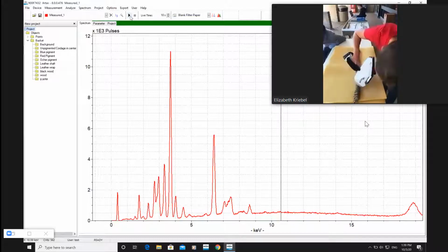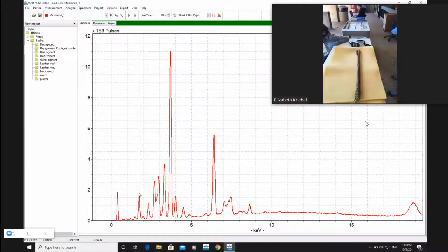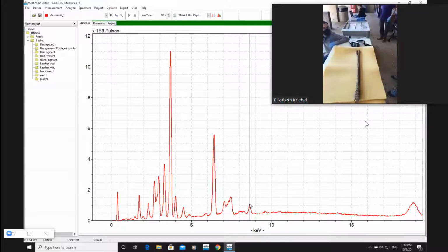Excellent, got it. So what we have here is basically more of the same. Once again, no evidence of any kind of treatment at all. At least if there is a treatment, it's not something with anything inorganic. A lot of silicates are coming up, a lot more sulfur, calcium and potassium because it's wood, a lot more titanium than we saw earlier, and plenty of iron, and a little bit of zinc. So not too different than the rest, all things considered.